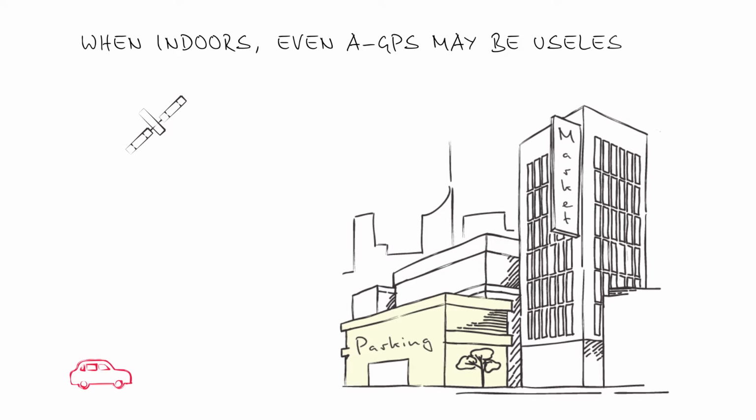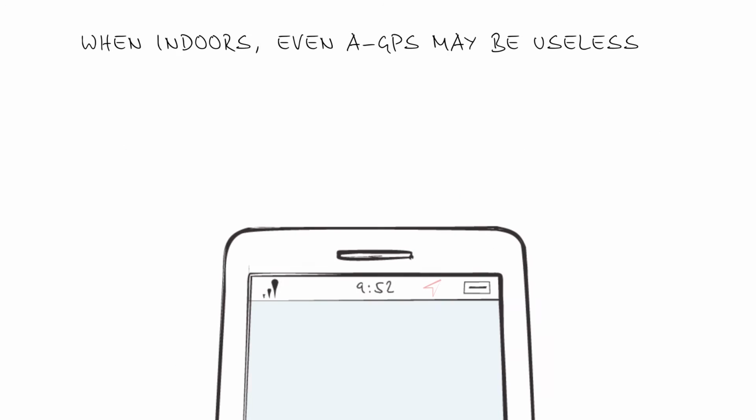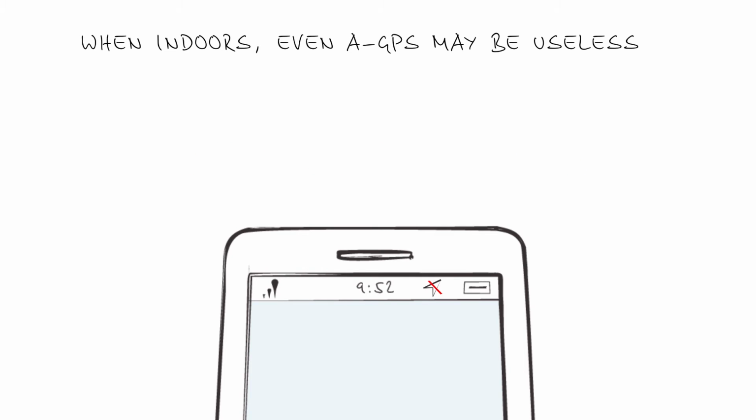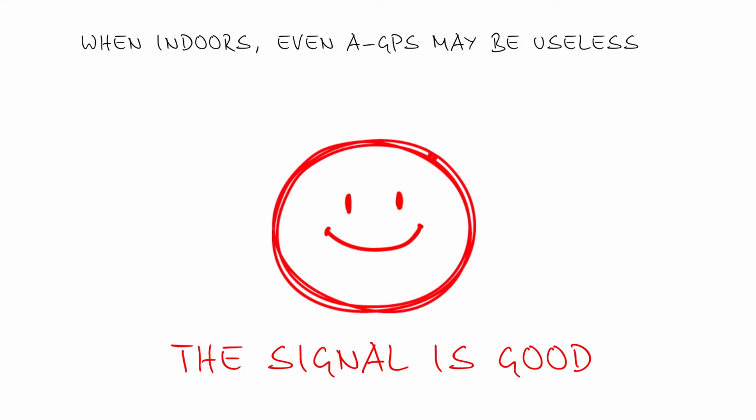But even AGPS technology won't help when the smartphone is outside of the mobile network or when a vehicle with an installed standalone GPS receiver drives into a building, garage, or tunnel and the signal is lost. Everybody got used to GPS navigation so much that when such a situation happens, drivers feel very uncomfortable.